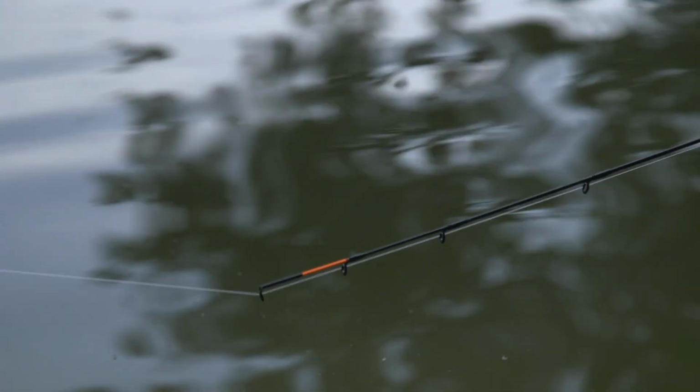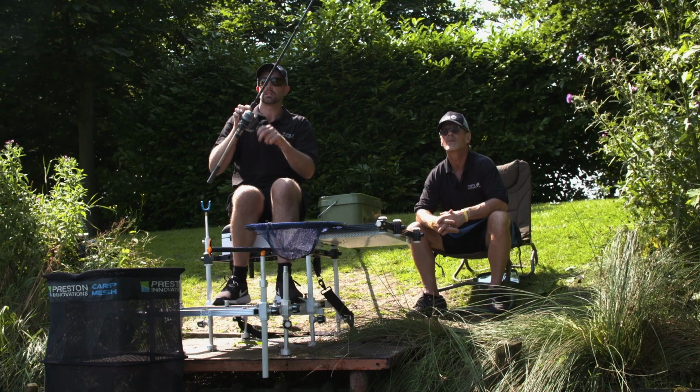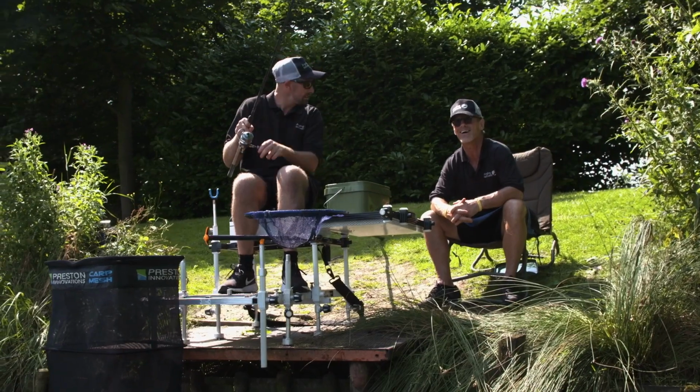And when we put the rod down, we've got it just taut, which is where our bite indication is going to come from. There we go. And straight away, we're into a fish. And that's how it is.